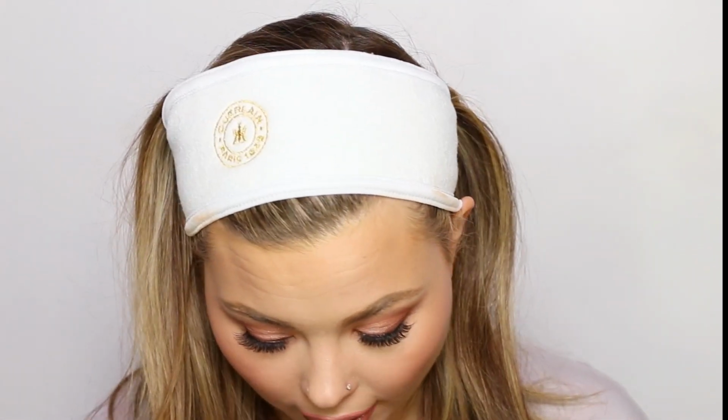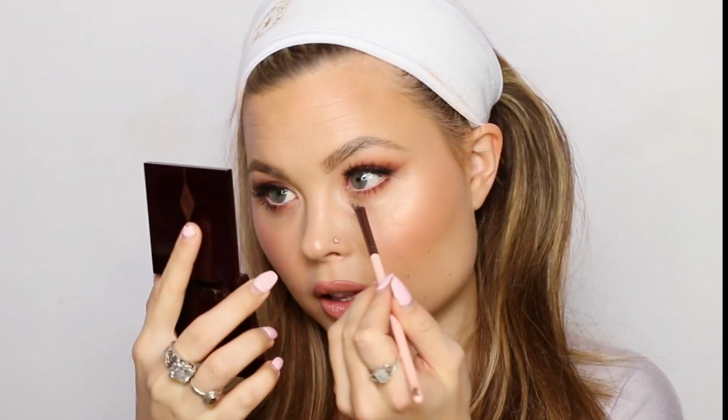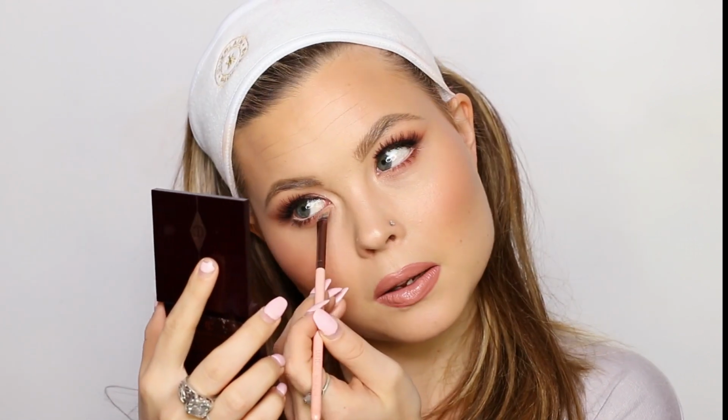Okay, my eye is watering like crazy, so I just need to address that. Oh, not that brush. That was not the brush. Holy crap, that would have been a disaster. Okay, that's totally fine. What I want to do is take a little bit more of that glittery shade because it's so pretty. Just grab a little bit and then we'll make sure the inner corner really sparkles and shines. Like if I'm gonna tear, I might as well tear glitter. Oh, this is a really good look.